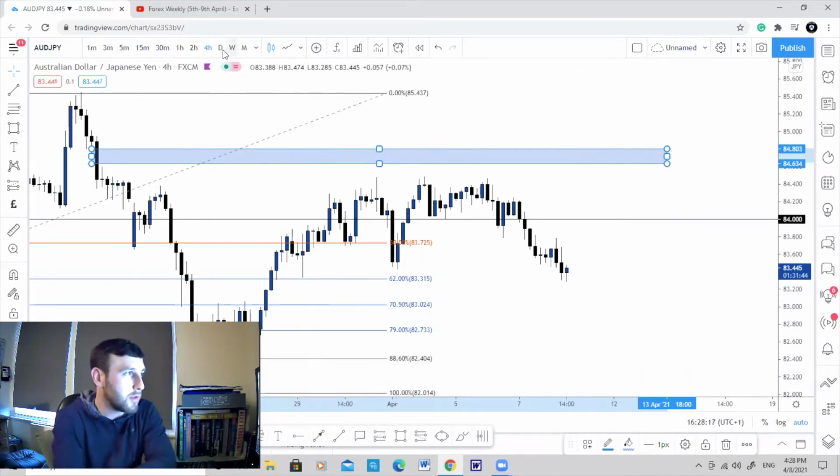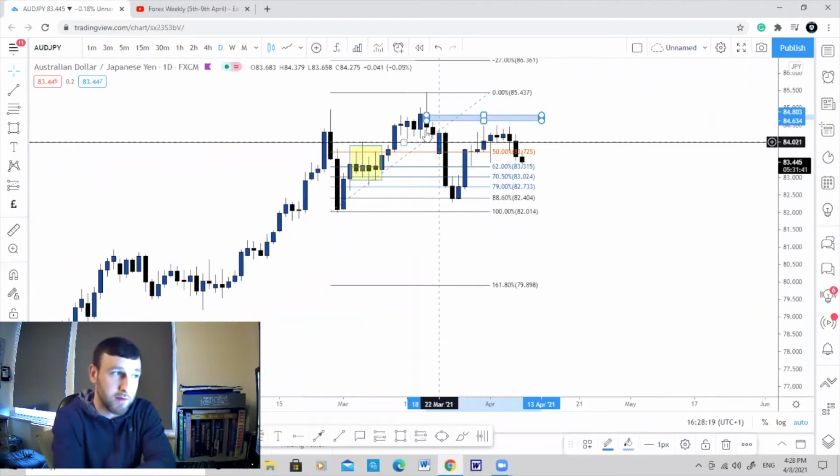I'll just show you what happened on the daily. It's actually played off the daily picture already. It's hit the area for my students that know what to look at here, and now it's starting to have its move to the downside.